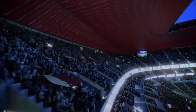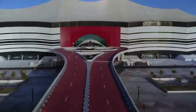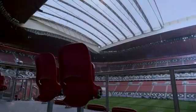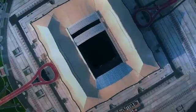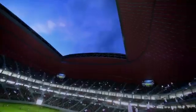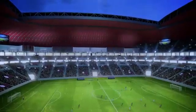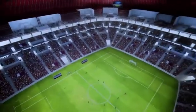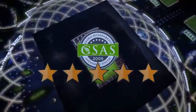The walls billow in and out, echoing the flowing fabric. Such tents are ideal in the hot desert climate. However, the Al Bayt stadium features a slightly more high-tech solution. A colossal, retractable roof will cool the interior, helping to manage the scorching Qatari temperatures. The tent-like structure also shades the pitch. This clever design work earned the stadium several sustainability certifications, including a 5-star GSAS rating.